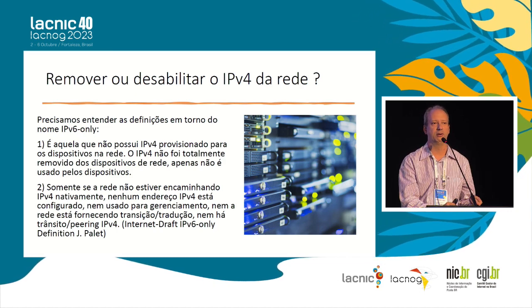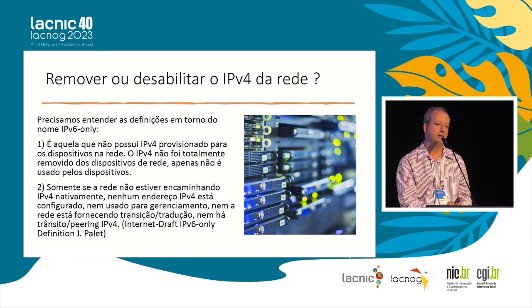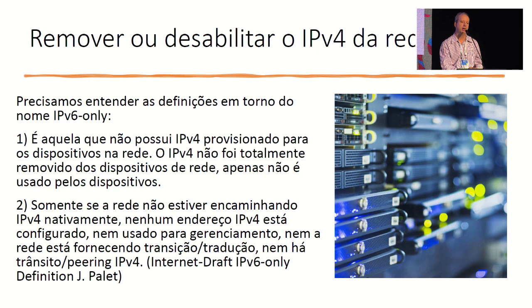Before we make any comments about that definition, IPv6 only or an IPv6 only network, I found two definitions that we need to understand if we want to continue to talk about this further. Definition number one is an IPv6 only network. It's one in which we have the two protocols, but I don't use IPv4 in my network interface. I only have IPv6. But IPv4 was either turned off or removed. The address was removed from the interface.